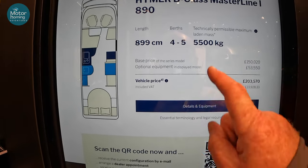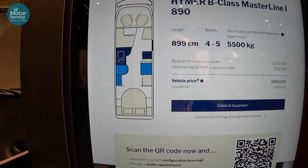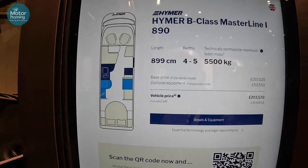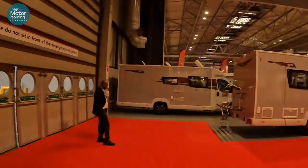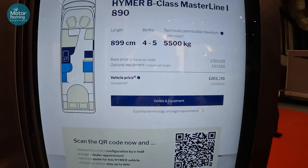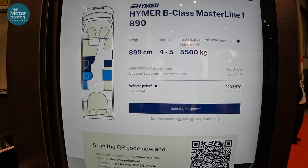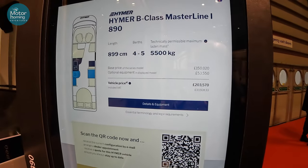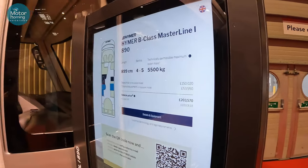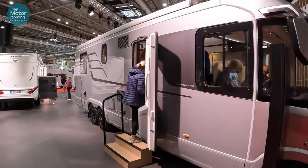So now let's just have a think at the moment. It's 5.5 tonne, so you've obviously got plenty of payload, as you can imagine, but we're at 8.9. If you've had a look on the channel, you'll see we've got some films from here at the Motorhome Show. We've got the Contiki's on there, we've got the Grand Frontiers on there, all of which are up around the 9 metre mark. But what a difference in price, from the Contiki's, which are just over 100k, up to a similar sized A-class motorhome, but £90,000 more.